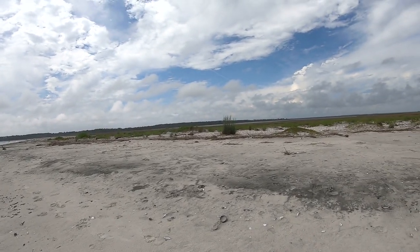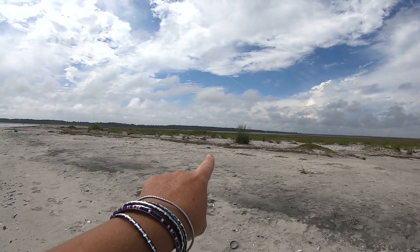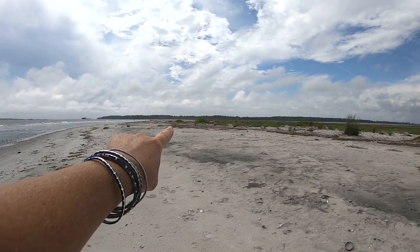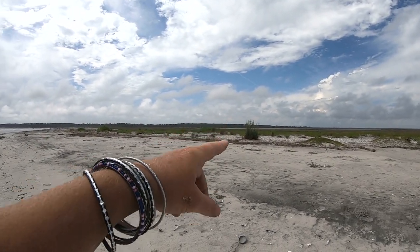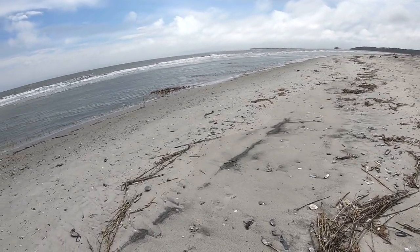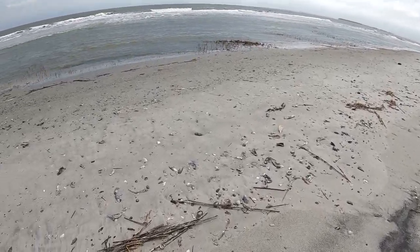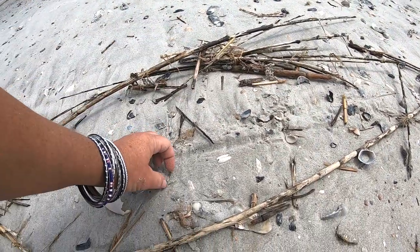And I do see in the dunes a few turtles' nests marked. Got one there and one there for sure. There's this little stob sticking up with the orange markings. It's got some letters and numbers and things like that on it. I'm not gonna go up into the dunes to show you. It is turtle nesting season here in South Carolina, so definitely stay out of the dunes.